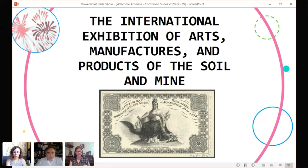By the 1870s, the 4th of July was the most important secular holiday on the calendar. Congress passed a law making Independence Day a federal holiday on June 28, 1870. On March 3, 1871, in preparation for the 100th anniversary of the passage of the Declaration of Independence, an act of Congress provided for a World's Fair in Philadelphia in 1876.